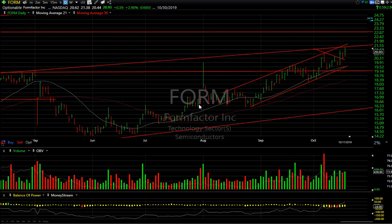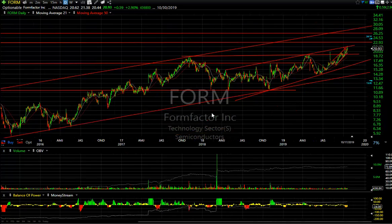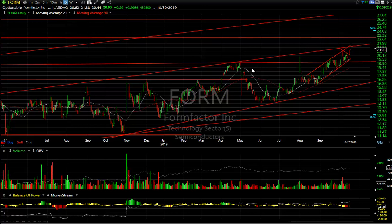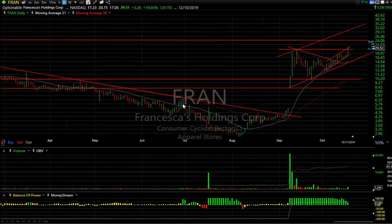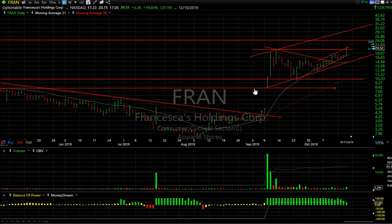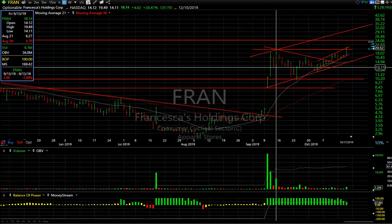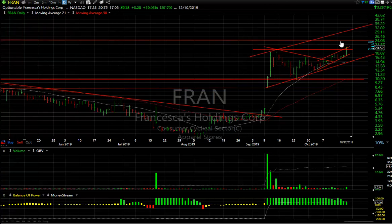Form Factor, strong in the semiconductor group. At the top of the intermediate channel, but not the long-term channel. If you get through here, my targets are 23 and 26. Well, Fannie keeps going. This has been up now for something like 8 of the last 9 days. And for me, the breakout above the spike high from earlier in September tells me the stock may be headed for initially 24, and then 30, 32.